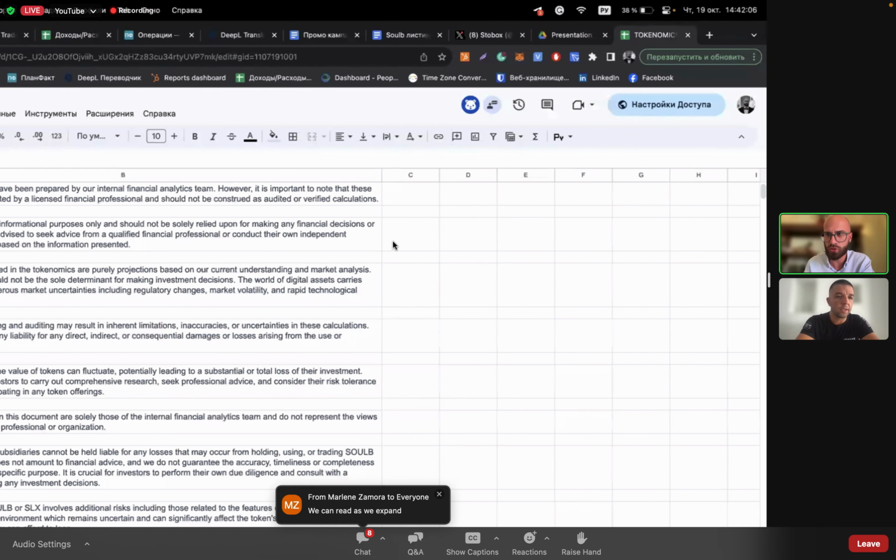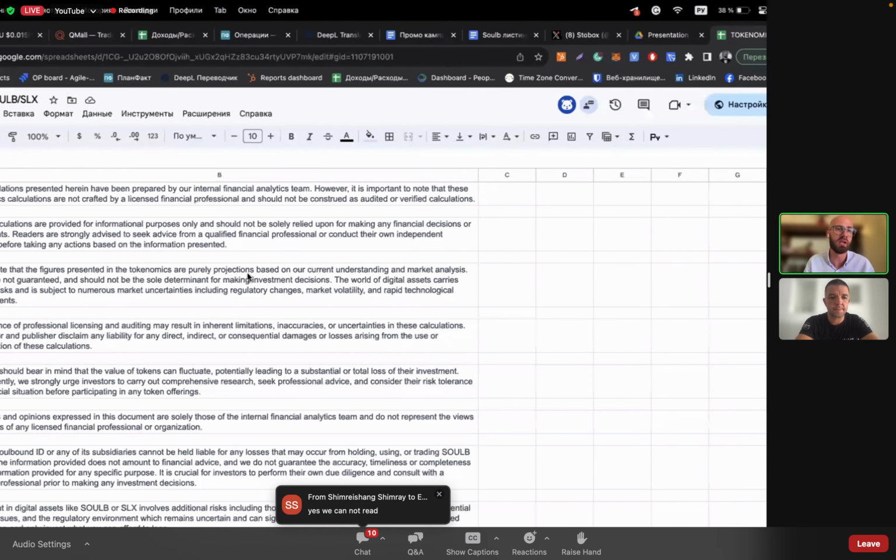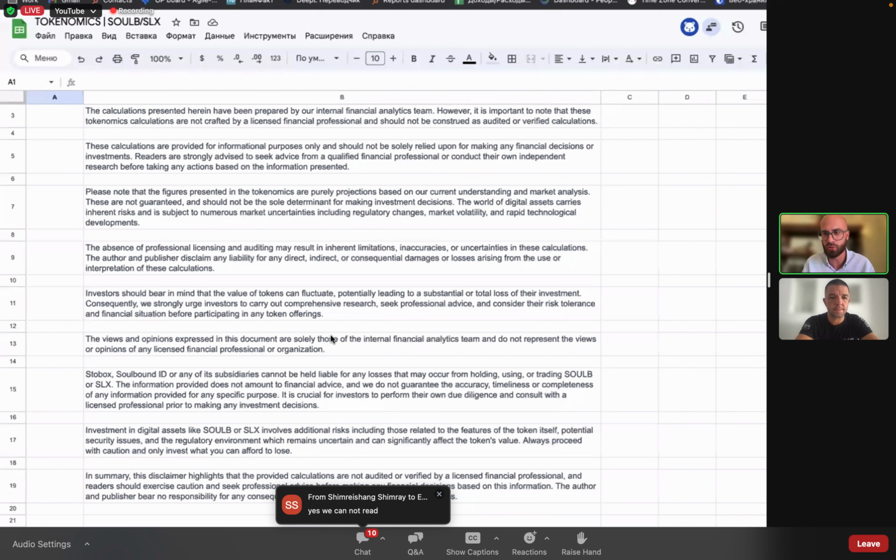So it is a public document of the SOULB and SLX tokenomics that is available in the dashboard of Stobox, at assets.stobox.io, where the SLX conversion is conducted, right? You will be able to find this document and check it out. It is the public tokenomics. And what we see here is the disclaimer. I know that it is challenging to read all of it in the process while I'm sharing.